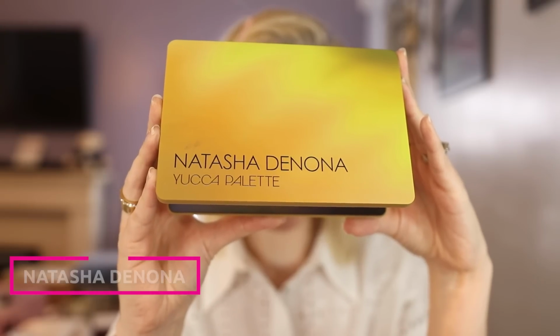I've used the P. Louise base in the shade 2.5, and I've covered over a few imperfections using my NARS Soft Matte Concealer in the shade Light 2, which is Vanilla. Let's dive into the Natasha Denona Yucca palette.